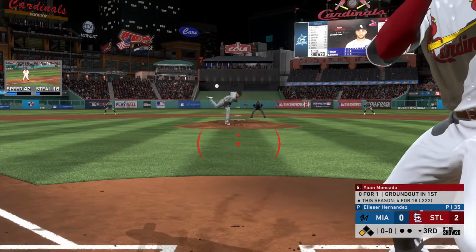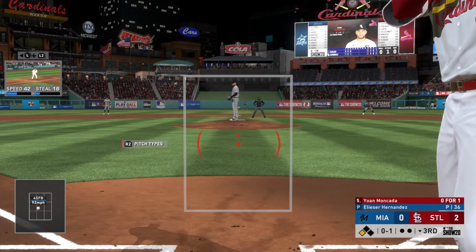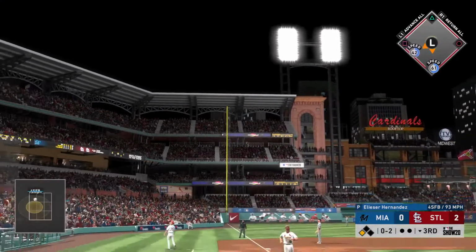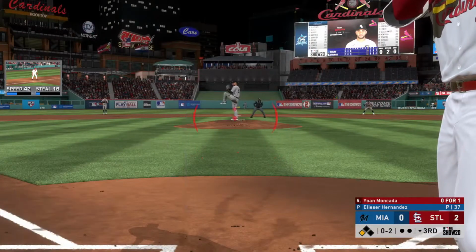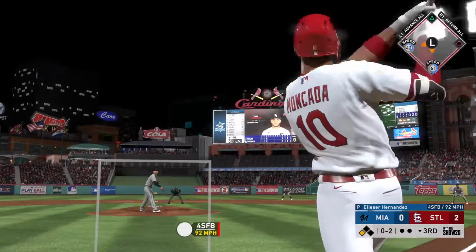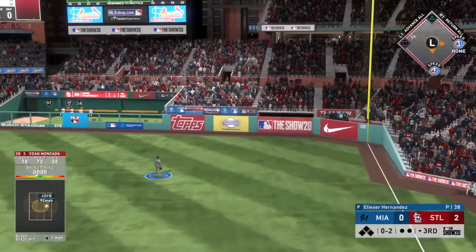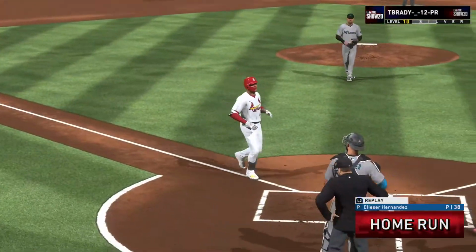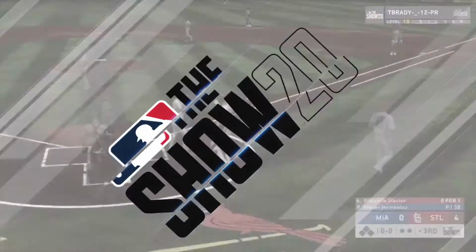So here's Yoan Moncada as he looks at a fastball that's in there for strike one. 0 for 1 here in the early going. Behind 0-2 now. Runner at third here, nobody out. Moncada swings, and it's hit very well to right. Blackmon going back. It is gone. Holy cow. Oh, my goodness. I don't believe it. I don't believe it.